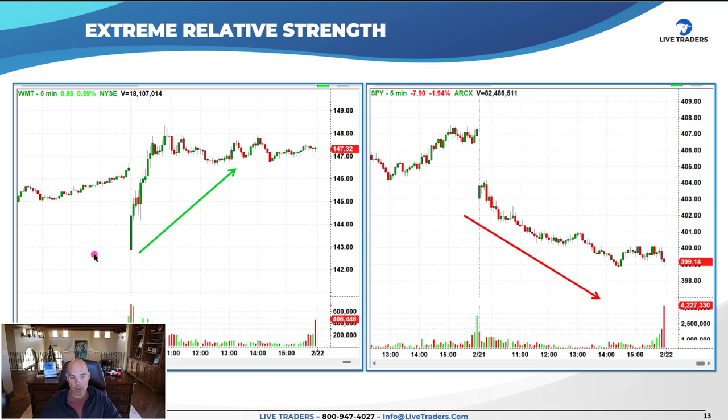Okay? I had Walmart on my short list also. So this was an example of extreme relative strength, but it was an example that I couldn't take advantage of. Okay, so I'm showing it to you just to see this is what it looks like.